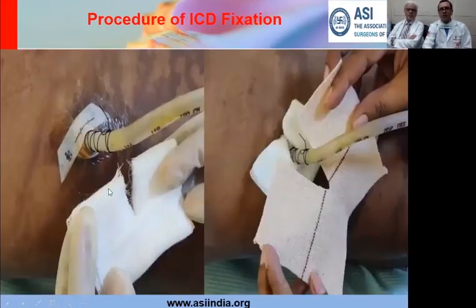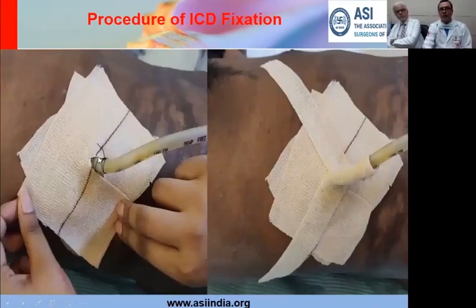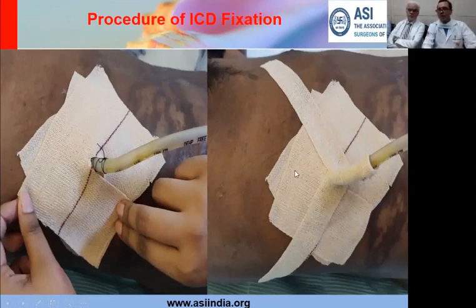Now I'll put a gauze piece around it, cut gauze piece around it, and then I put plaster. Half cut comes from one side, the other half comes from the other side, and you take a flag kind of thing which could be going this way or going across. This will keep the tube anchored to the skin. Whether you use Dynaplast or Micropore or plaster, that's your choice.